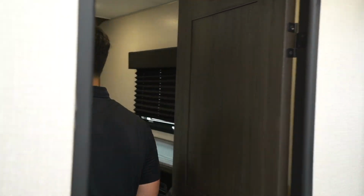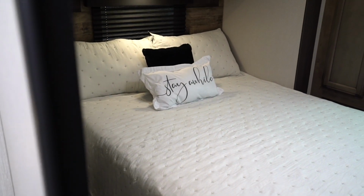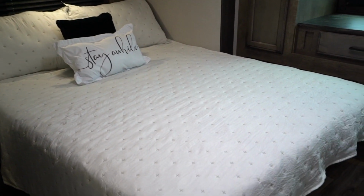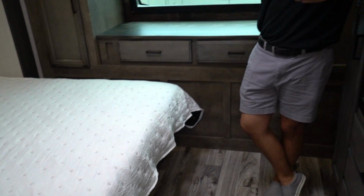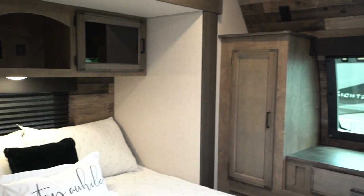And then as we come up to the very front, guys, take a look at that bed. Tell me that's not cute. They did a great job. Again, I think the styling works. It's clean. It's simple. I like the throw pillows. I know it's maybe kind of minor in your eyes, but I just like the touches. I think they did a great job on the design in this particular unit.